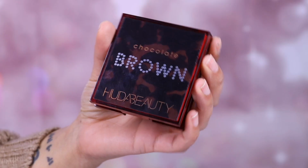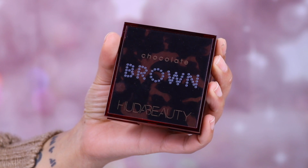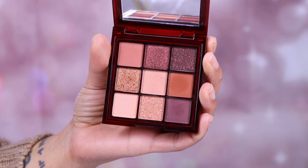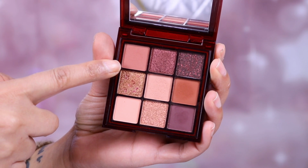Alright, now the final one, which is the Chocolate Browns Obsessions palette, is described as a modern edit of milk and dark chocolate mattes blended with decadent fudge metallics, sprinkles of brown sugar and berry shimmers. They make it sound like food. I feel hungry all of a sudden. So this is the outside of the Chocolate Browns one, and then on the inside you've got all 9 eyeshadows.